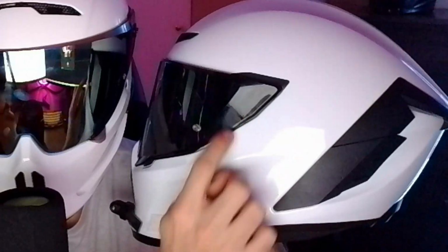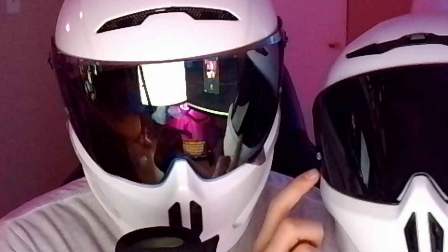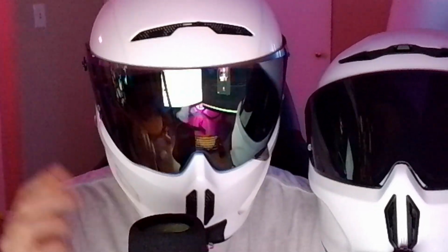The visor mechanism on the EOX, you can see that there's no tabs like there were on the Atlas 4.0. They've replaced this with kind of a spring, latch, and lever mechanism. Quite frankly, I hate it. It's not easy to use, and it's nowhere near as simple as what was on the Atlas 4.0. Ruroc, please go back to this. So yeah, refining their visor mechanisms is another area for improvement.